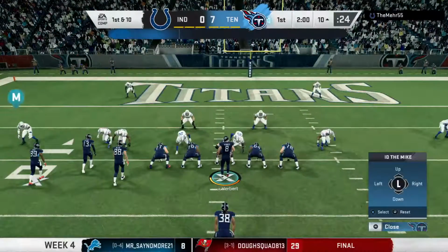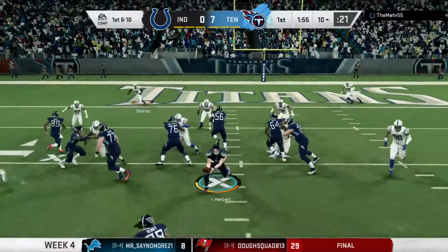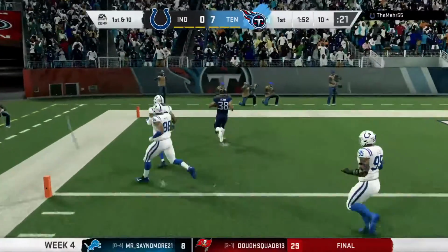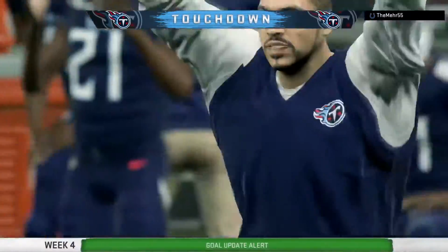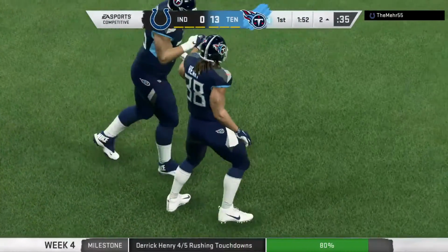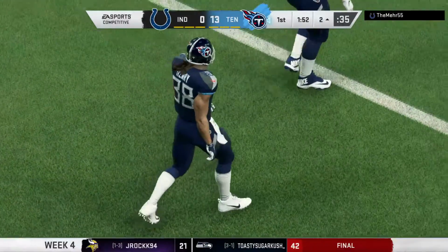When you see runs like that broken off, you know this is a team that's confident running the football. A big reason why this streak has occurred. And into the end zone for a Tennessee touchdown. Derrick Henry. His 4th touchdown on the year. And the Titans are able to extend their lead.